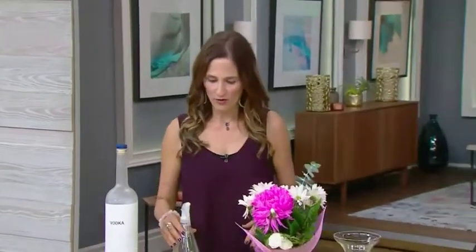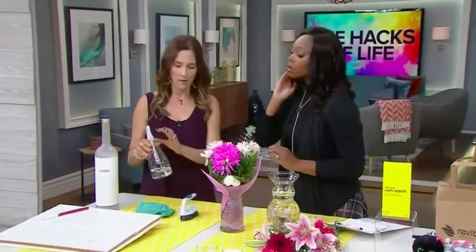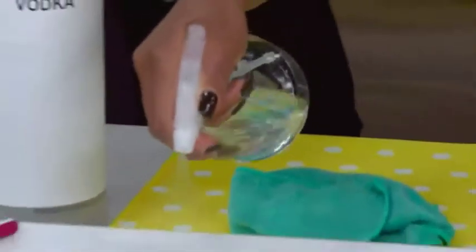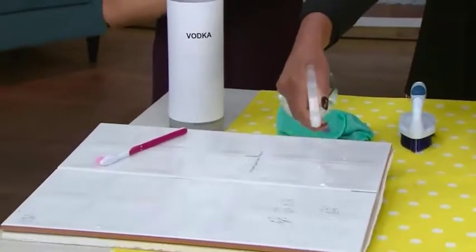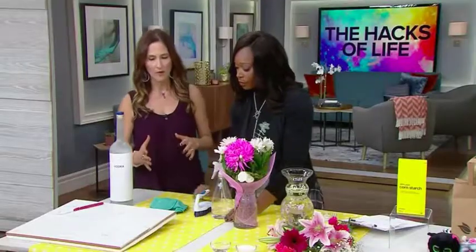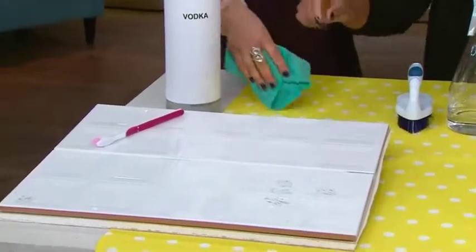If you're in a pinch and you run out of your bathroom cleaners, you can use it to clean tiles. It's really good at removing mold spots. So what you do is you take a spray bottle. You fill it about a quarter of the way up with vodka and the balance with water. Then you spray it on your grout, on your caulking, and you let it sit there for about 15 minutes. Then you take a rag, any type of rag, and just wipe it clean. And it comes right off.